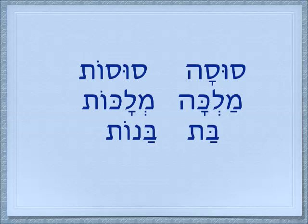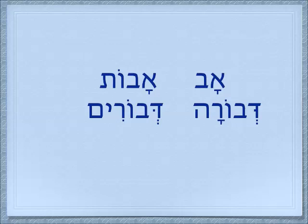There are several cases of words which take a feminine ending, even though they're a masculine noun, or a masculine ending, even though they're a feminine noun. So here are two examples. The word av means father. It clearly looks like a masculine noun. It's a father. It is a masculine noun. But the plural is avot.